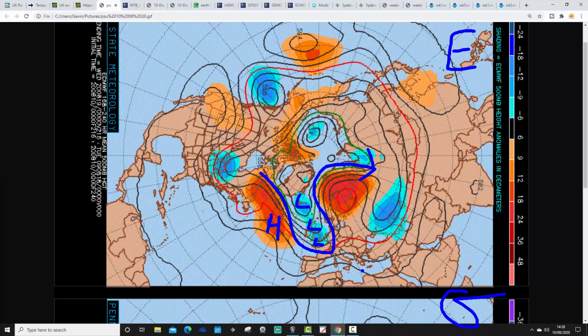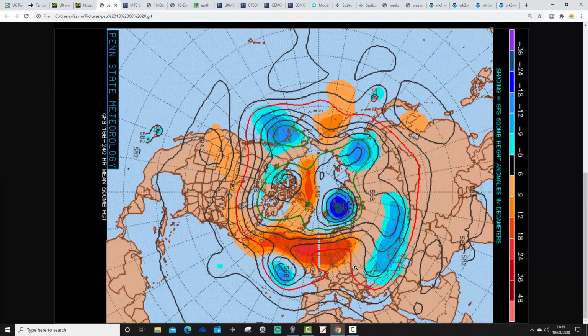If that comes off, then we might struggle to get an 18 Celsius CET August, because that does look quite significantly cooler and more unsettled to me by day 10, with the jet stream on a northwest-southeast trajectory and pushing low pressure in from the northern Atlantic.